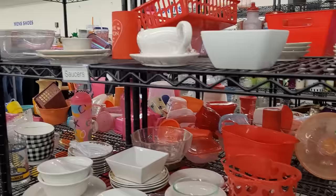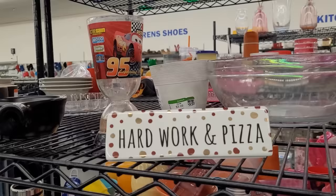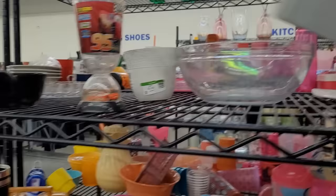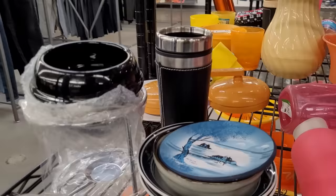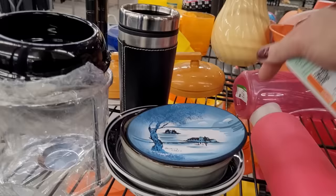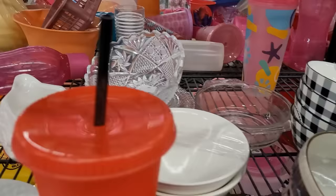Hard work and pizza. That's interesting. What a fun little desk sign. It's $2.99. I really like that. I love the gold ends. I love the polka dots. So let's put that into the cart. Little souvenir piece. More of those glass bowls there. Mugs and lids.